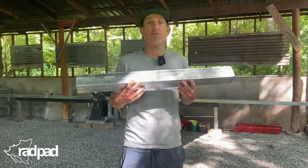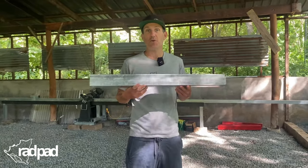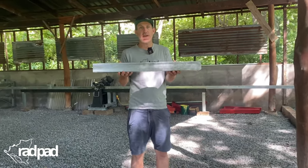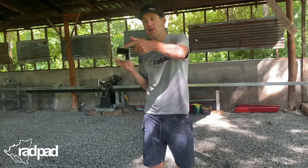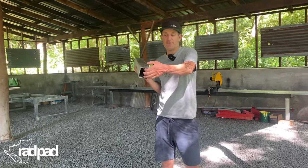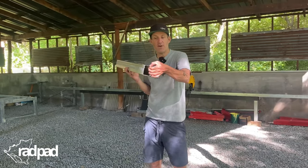And we only cut it into 4 different lengths, and we only make 2 different sections. I'm gonna explain the whole thing to you right now. So first, this is galvanized steel. It's a 3 inch by 3 inch, and the chapa, or the gauge, is 16. That's 16 gauge. It's pretty darn thick.